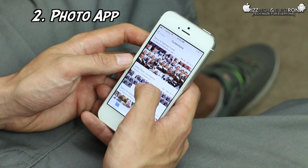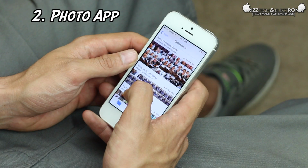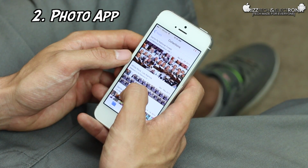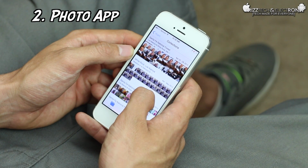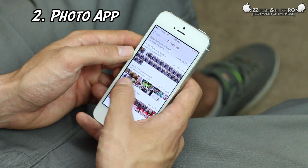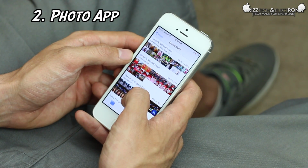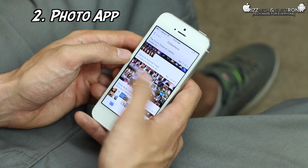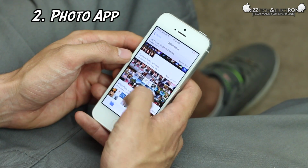So the way the Photo app works, instead of leaving it in one continuous long camera roll, as they called it before, where it was just a bunch of clustered photos together, they now sync them to the place where the photos were taken with the GPS location in the phone. It syncs them to wherever the photos were taken, and then it groups all of those photos together. So it's much easier to sort through your photos, because if you remember where you took the photo, you can just go straight there and find the photo.